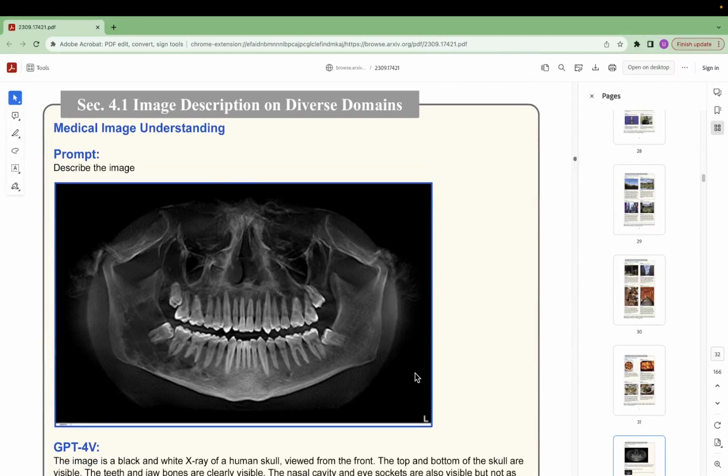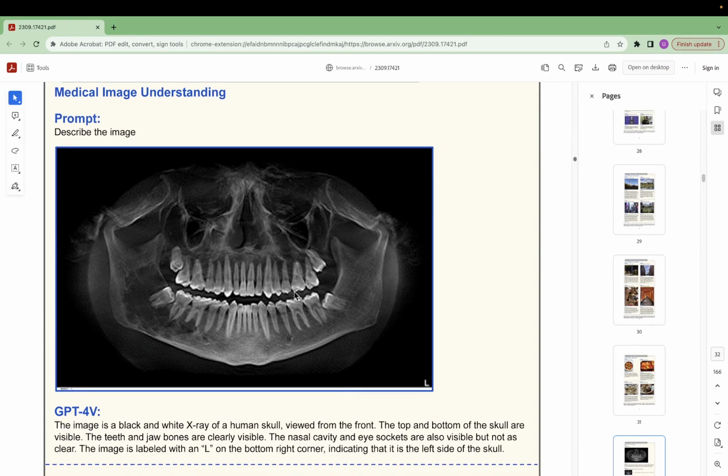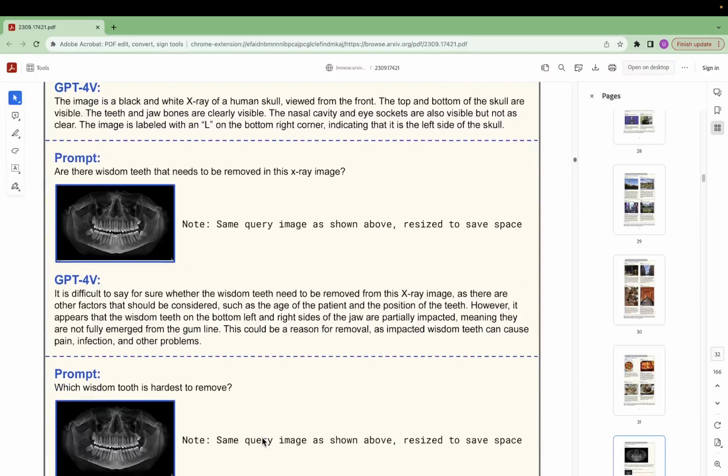Anyways, okay, moving on. This is really cool, too. It has seen a lot of these images and then described the image. Okay, it's black and white teeth. Top and bottom teeth are visible. Image with an L in the bottom right corner indicating that the left side is backwards. It's funny, but it still recognizes it, so it knows that when there are these white, pointy things with light, black corners, that is probably an X-ray.